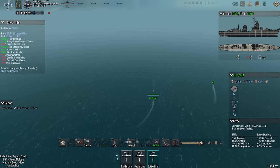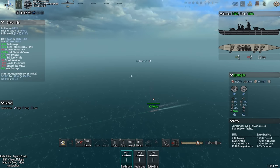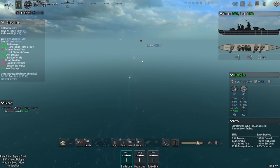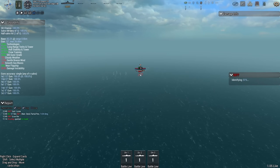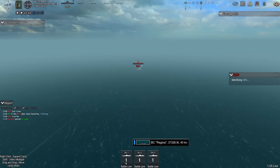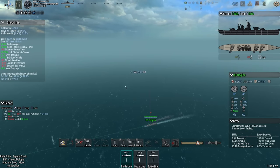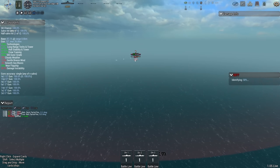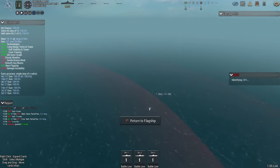Let's do the old bait and switch. I bait you. Well, actually, no, sorry, that's not a bait and switch. Essentially, just trying to distract the battleship. That looks like it's going to hit. That one shell on the right. Hit. 7 points of damage. Oh, boy. Yeah, no, that's fantastic. 7 points of damage. Partial pen. Very good. So long as we keep them distracted.